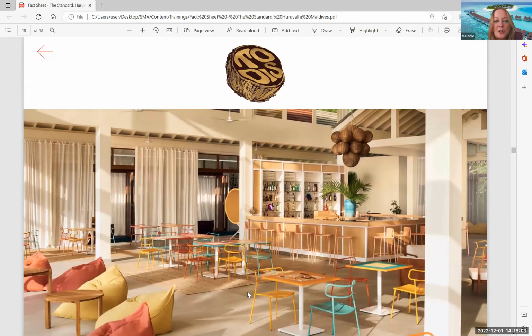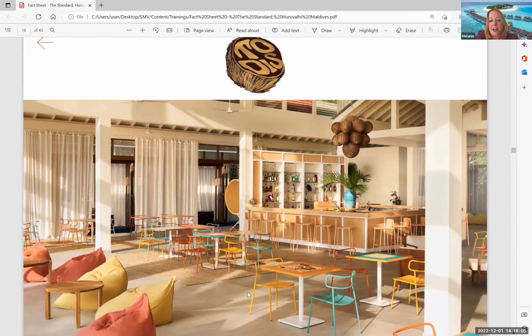And then coming into Toddy's. So Toddy's Bar has a kind of recreational element to it. So you've got chess, you've got drafts, you've got ping pong, you've got table tennis. So again, that's quite a fun place.